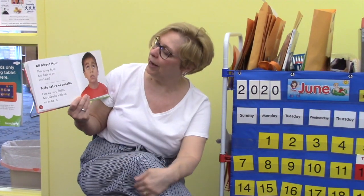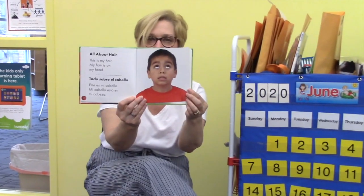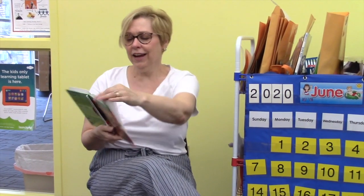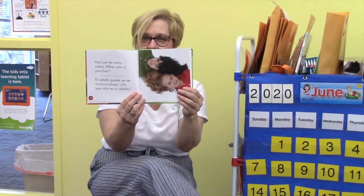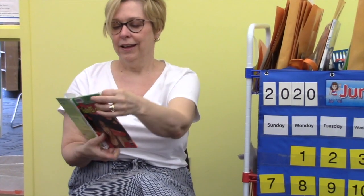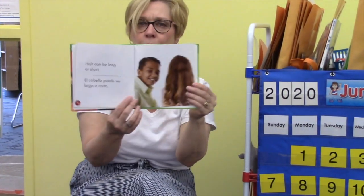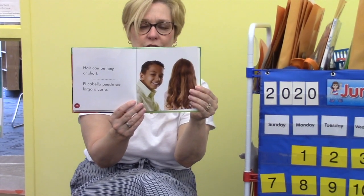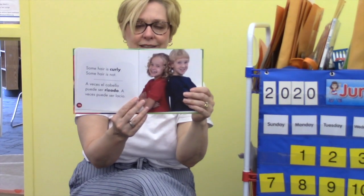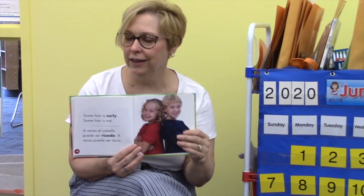All about hair. This is my hair. My hair is on my head. Look at that. He's looking at his hair. Hair could be many colors. What color is your hair? What color is your hair? It says hair can be long or it can be short. Some hair is curly and some hair is not. Is your hair curly?